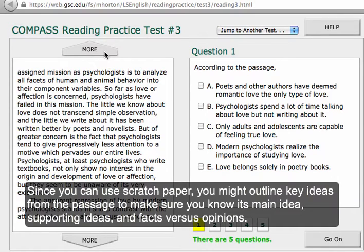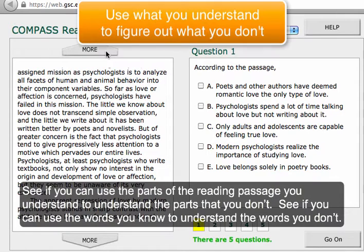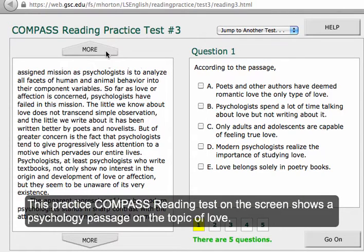Since you can use scratch paper, you might outline key ideas from the passage to make sure you know its main idea, supporting ideas, and facts versus opinions. See if you can use the parts of the reading passage you understand to help figure out the parts you don't. See if you can use the words you know to understand the words you don't.